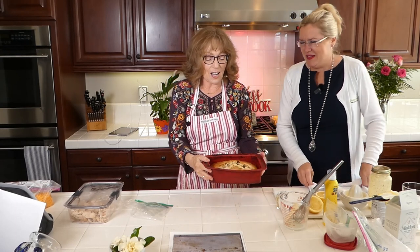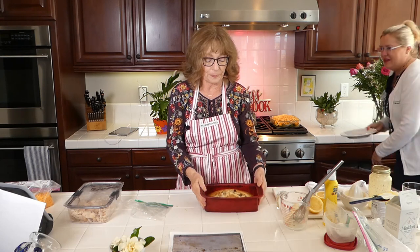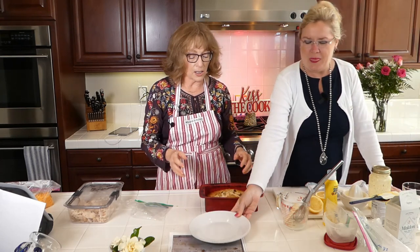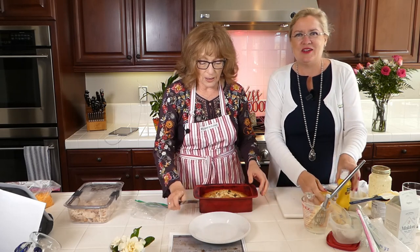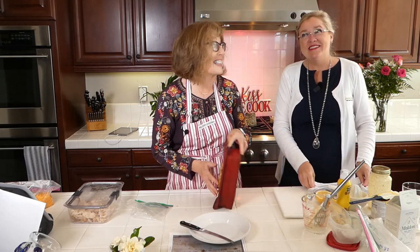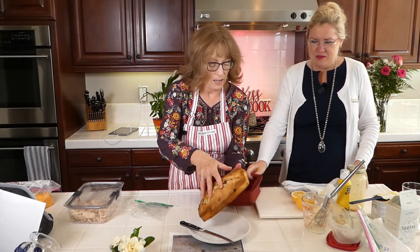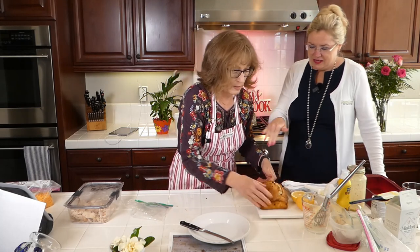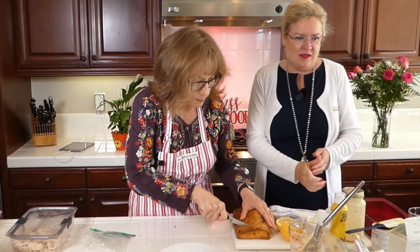See? Here's your plate. We can cut it so you can see what it looks like on the inside. Here's your plate. Oh, and you get some of that nice, fresh European butter or sweet butter. Or cream cheese. Yeah, I see this comes right out. Oh my gosh, here you go. Should I put that there? Slice it so you can show your beautiful things inside it.